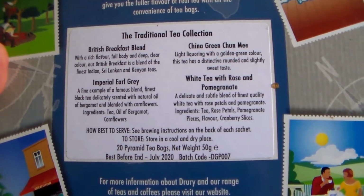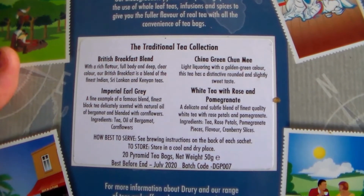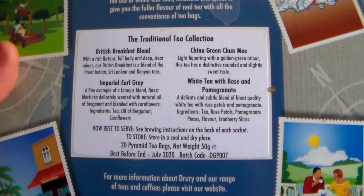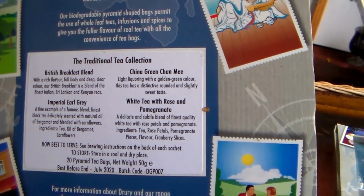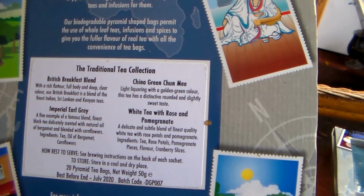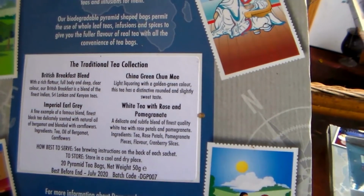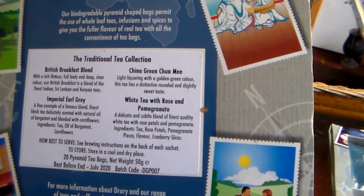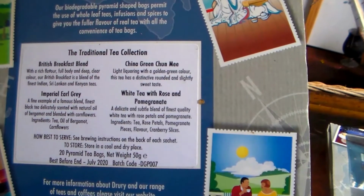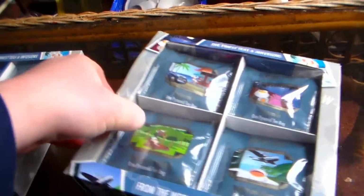And then we have Imperial Earl Grey, a fine example of a famous blend. Finest black tea, delicately scented with natural oils of bergamot and blended with cornflowers. China Green Chunmei, light liquoring with a golden green colour. This tea has a distinctive rounded and slightly sweet taste. And finally we've got the white tea with rose and pomegranate, a delicate subtle blend of finest quality white tea with rose petals and pomegranate. Let's have a look at these ones.